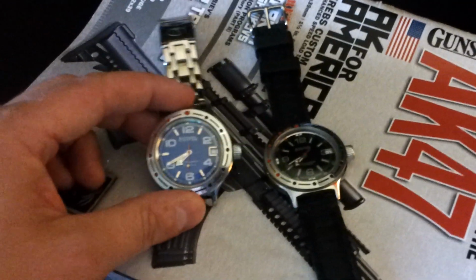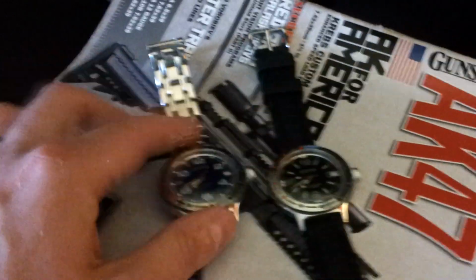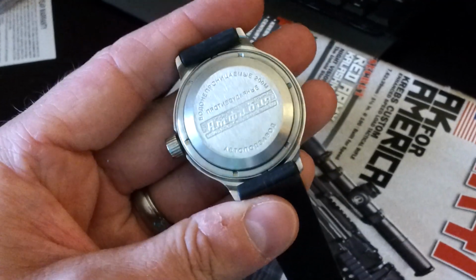I wanted to take a few minutes to talk watches, in particular Vostok Russian automatic watches. These two watches in particular are an Amphibia model. So they're both Amphibia 200 meter dive watches.